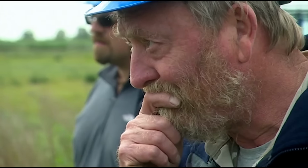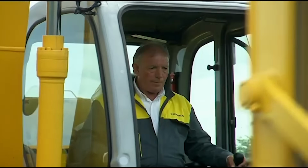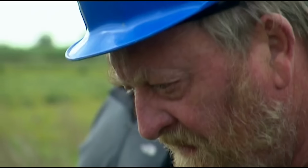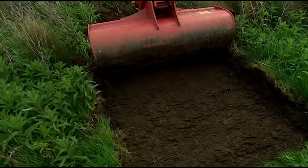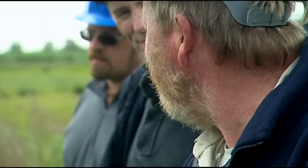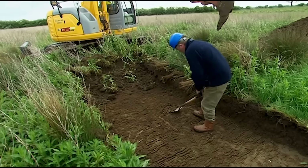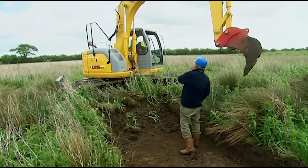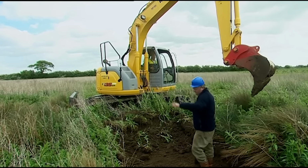Not to be outdone, Francis is desperately trying to locate the pond of a spring which could give clues to the Iron Age and Roman periods. Doesn't look very like a pond. That looks strangely undisturbed. That's not a pond. Can we go further over, Ian?